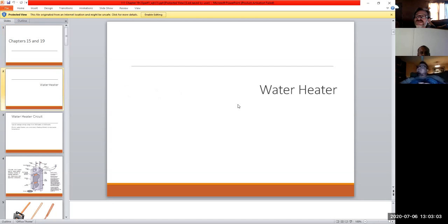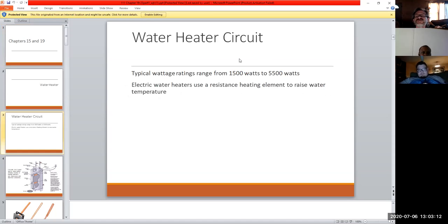The first thing we'll talk about, and this one's becoming more and more popular now, is the electric water heater. They're becoming more and more efficient. It used to be that the electric water heater was not very efficient compared to the gas style one, but they've made a lot of headway. They even have the on-demand style now, where you don't have a tank. You just have something mounted on the wall that delivers hot water on demand. The typical wattage ratings can be as low as 1500 and go up to 5500. They might even have some larger ones these days.